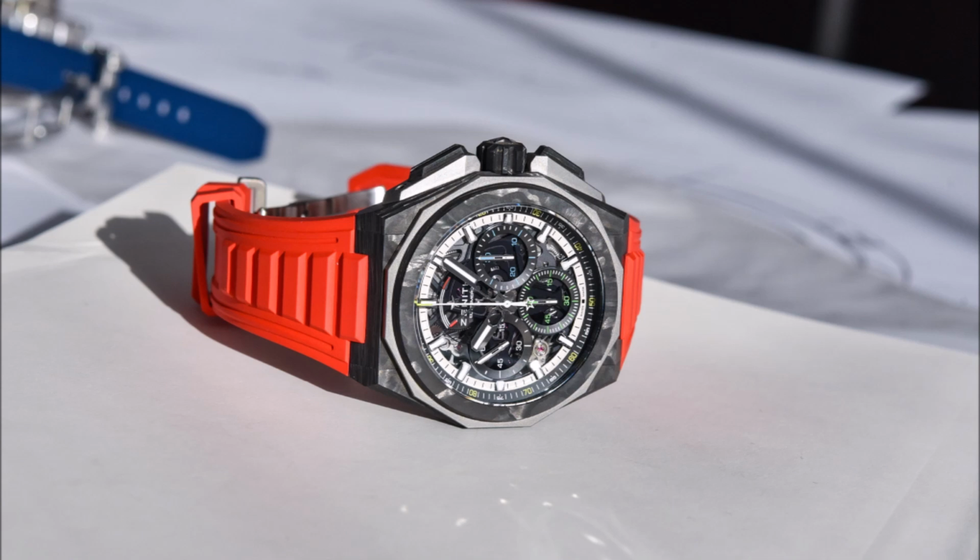Note the wide swath of anglage running down the entire side of the bridge facing the crown wheel, as well as the curved edge surrounding the balance bridge, which show off exceptional skills in polishing titanium. And then there is the skeletonized rotor with either red or blue hand painting, which takes about 4 hours to complete.